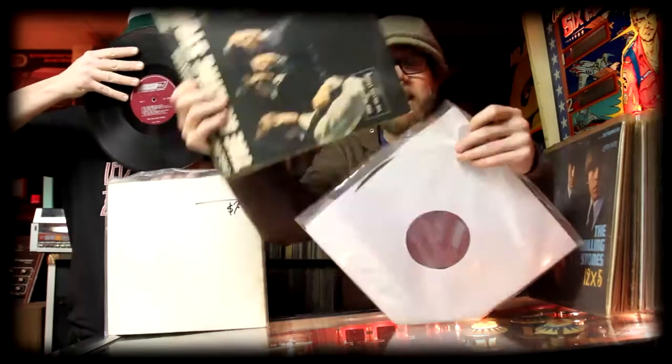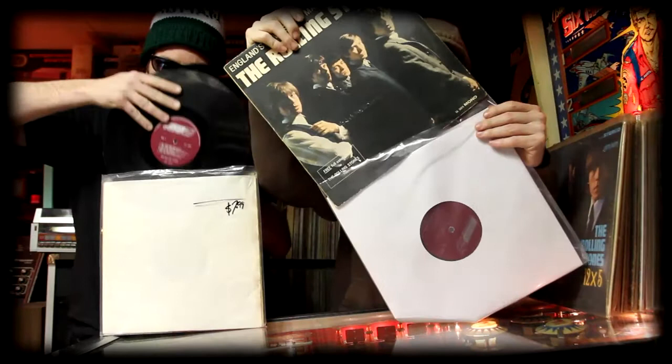This is a London. What does the FFRR stand for? Do you know? Oh, full frequency range recording. It's got the little ear there. All right, so that's the Rolling Stones' first record in Canada. But you have something that I don't.